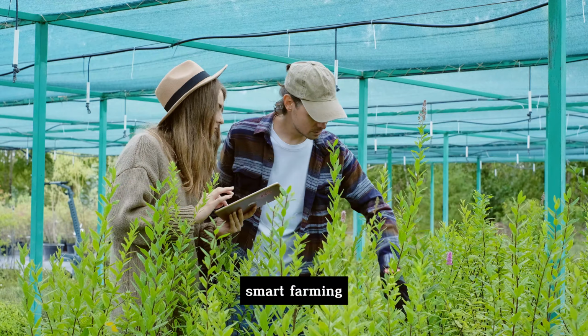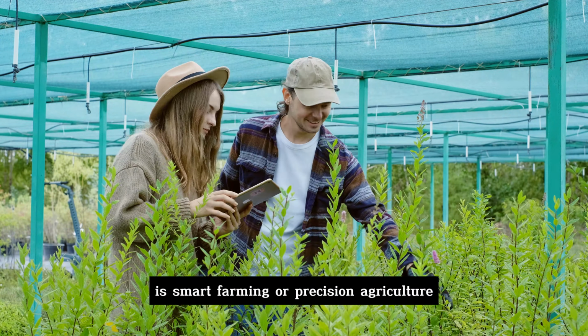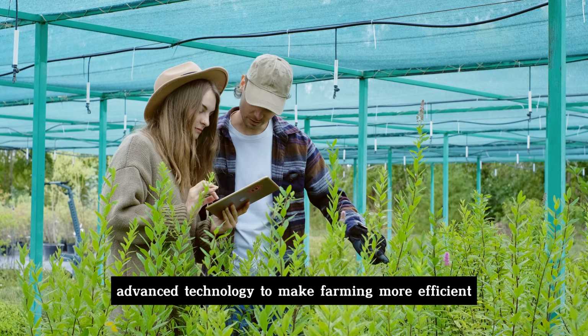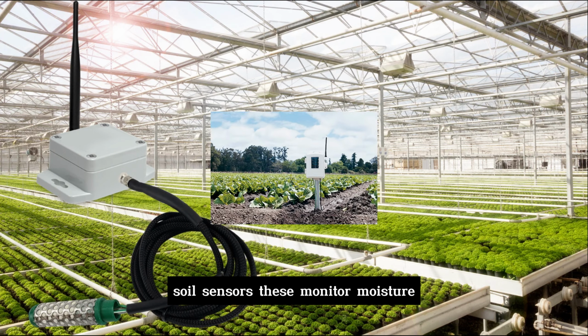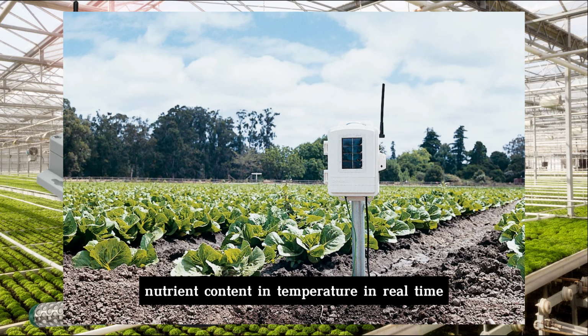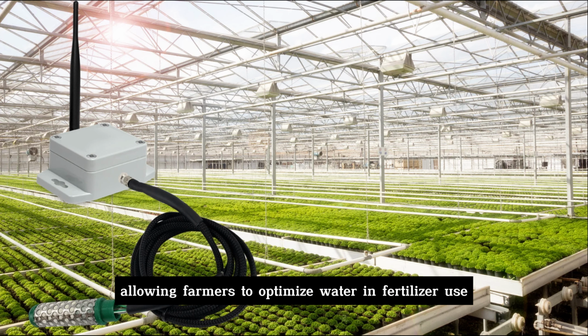Smart farming. Another exciting development in sustainable agriculture is smart farming or precision agriculture. This approach uses advanced technology to make farming more efficient and resource-conscious. Smart farming methods. Soil sensors. These monitor moisture, nutrient content, and temperature in real time, allowing farmers to optimize water and fertilizer use.